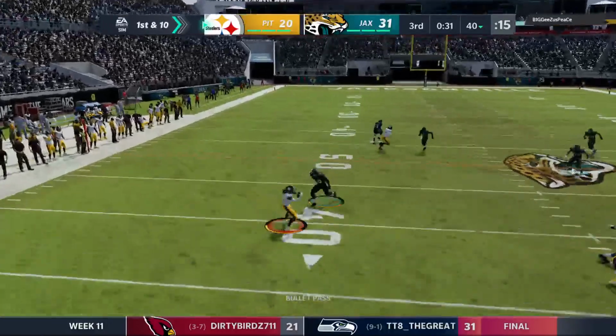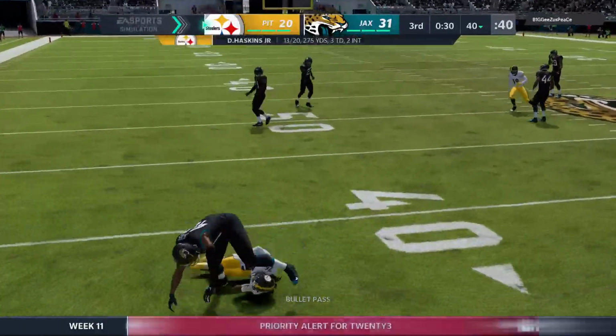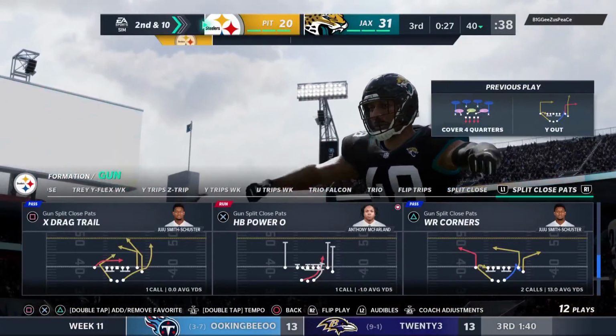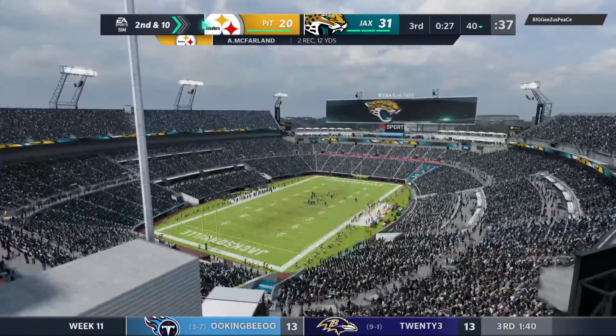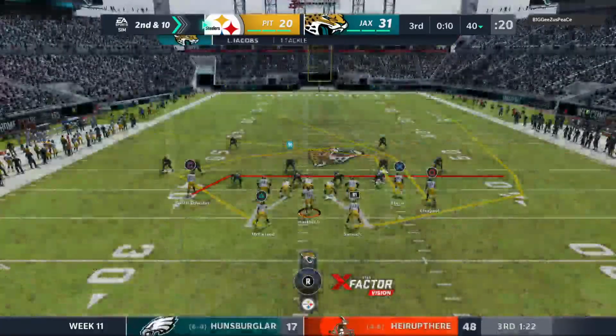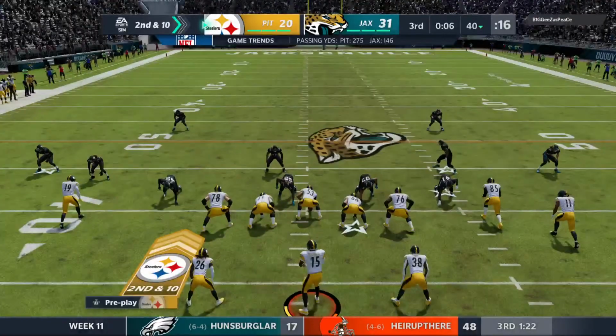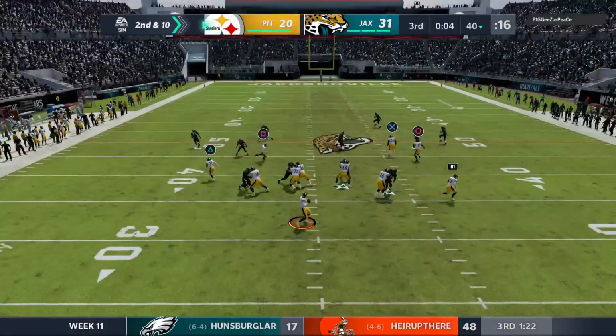Haskins looking to throw on first down. That's complete. It's Anthony. Game there on the first down play. That was impressive to me because while it was a pass play, they still rallied to the football. In my eyes, just way too many passing exploits because people be doing the dumbest stuff.